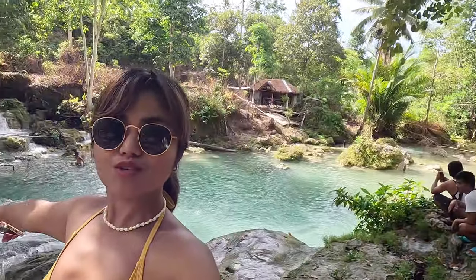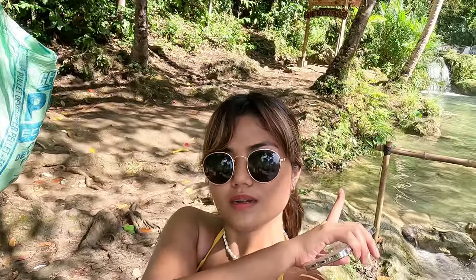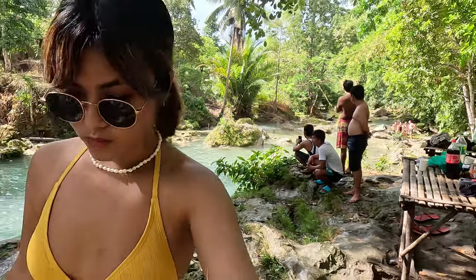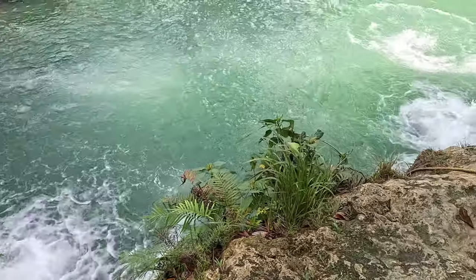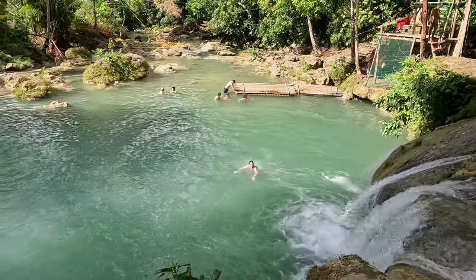So guys, ito pala yung falls dito. Sa baba, ito siya. Meron din dito sa taas. Over there and one over there. So pwede rin kayo magbaon ng tubig dito. Tapos mag-picnic kayo. Yeah. Look at that guys. So nice.